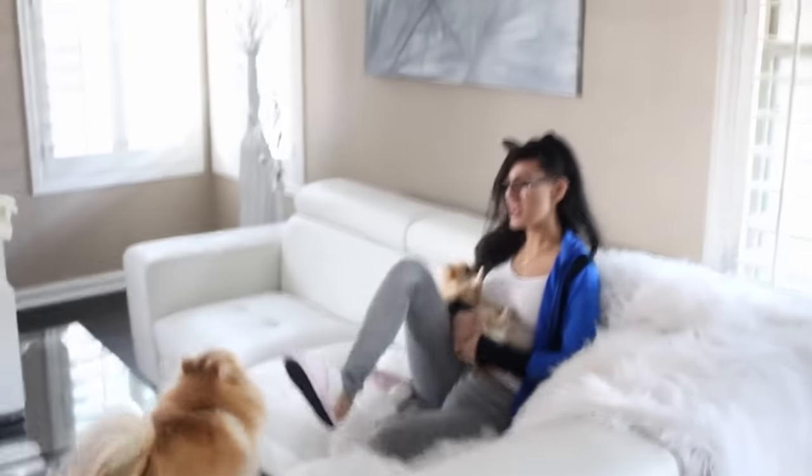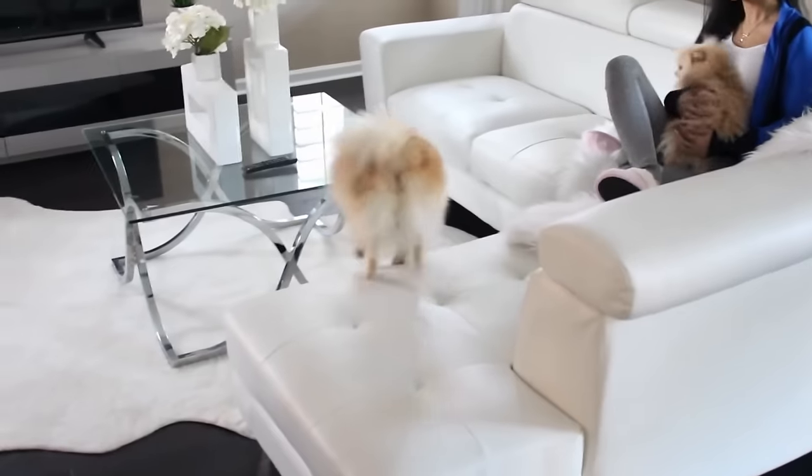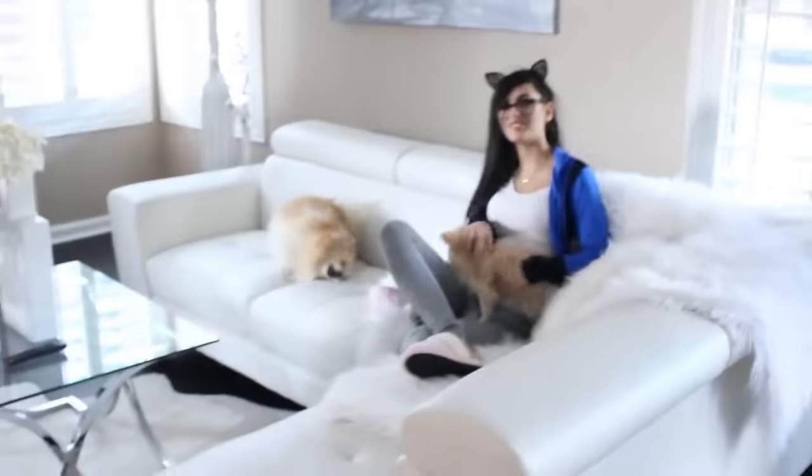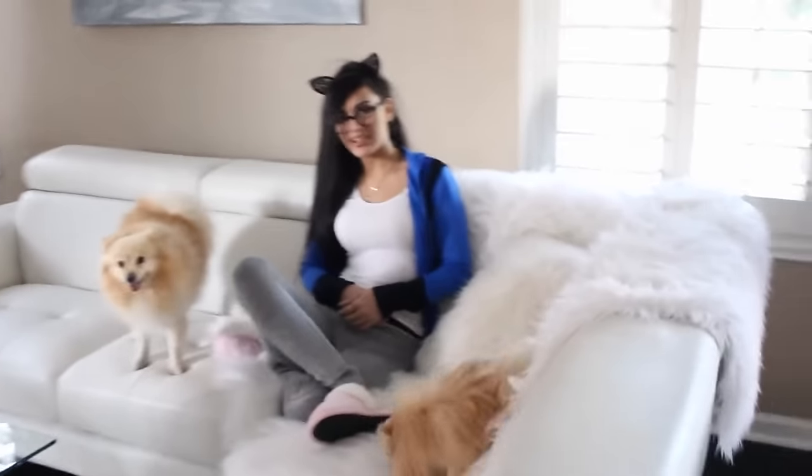This is the living room. Hey, what makes you think you can come up on this couch? Yeah, that's right. We like never use this TV. I haven't turned this TV on in at least 6 months. I used to watch Netflix on it, but I guess I haven't really had time.